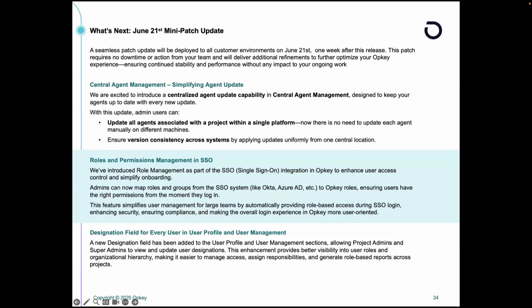We also mentioned our focus on security. We have a very secure environment and a lot of different hosting options, but we continue to bring as many security layers as needed, because we know specific industries and certain customers have stringent security requirements, and we're making sure we have everything in place to meet those requirements. It's very exciting, and a continued focus for us at Opkey.